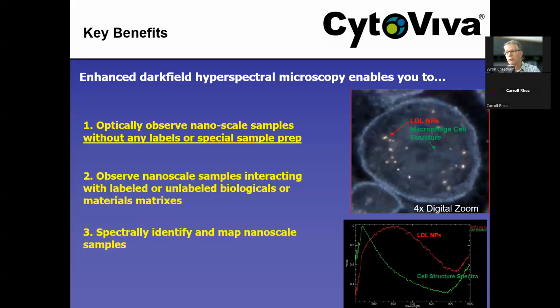No fluorescent labeling is required, like you experience with confocal or epifluorescence, which only allows you to see a fluorescent label. It doesn't allow you to see the endogenous material itself. And with electron microscopy, there's all sorts of sample preparation that's typically required for that. Now, electron microscopy is the ultimate tool for resolution of nanoscale materials, certainly.